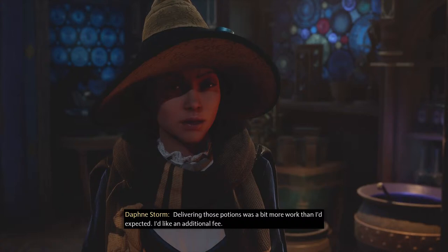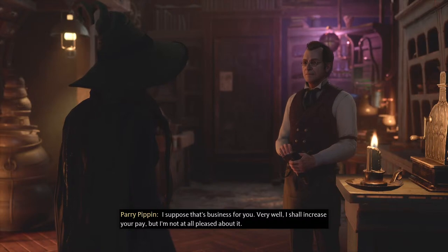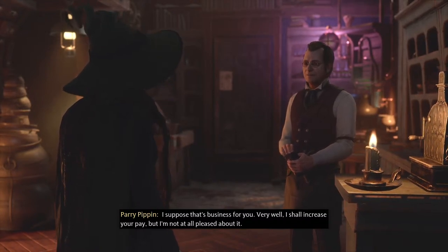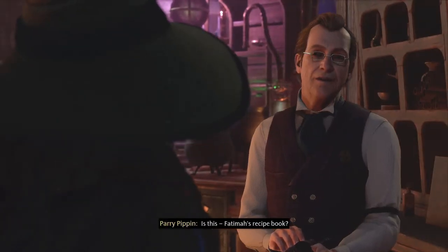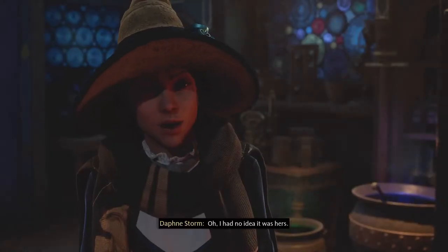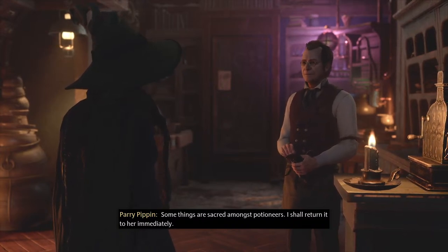Delivering those potions was a bit more work than I'd expected. I'd like an additional fee. I suppose that's business for you. Very well, I shall increase your pay, but I'm not at all pleased about it. By the way, I found this book of potion recipes in Keenbridge. Might it be useful to you? Is this... Fatima's recipe book. Oh, I had no idea it was hers. Some things are sacred amongst potioneers. I shall return it to her immediately.